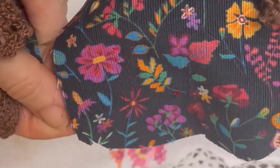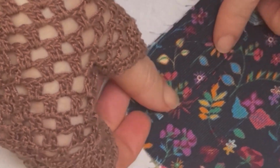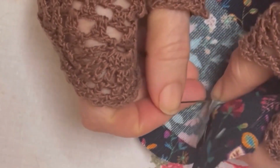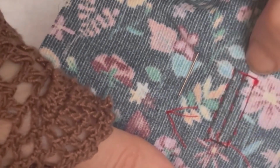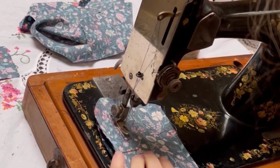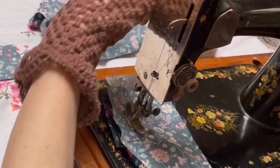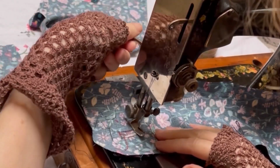Cutting my patches for the bound buttonhole, and I've marked where I'll stitch with little running stitches. Then I'm pinning on the patches, and I'll stitch around the edges, the machine around the buttonhole, leaving the needle in at the corners to turn.